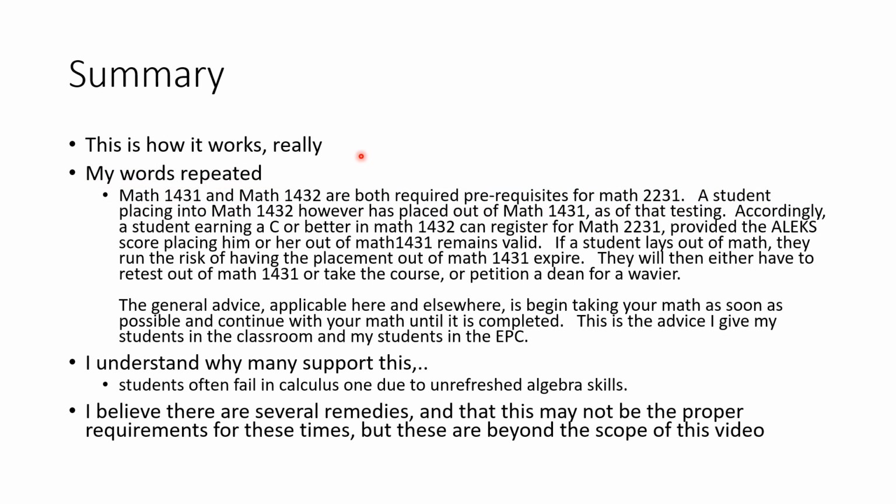Summary, this is how it works. Really, I'm repeating my words here because they're good words, and maybe will carry the day now that the case studies are here. So Math 1431 and 1432 are both required prerequisites for 2231. A student placing into Math 1432, however, has placed out of Math 1431 as of that testing. Accordingly, a student earning a C or better in Math 1432 can register for Math 2231, provided the ALEKS score placing him or her out of Math 1431 remains valid.